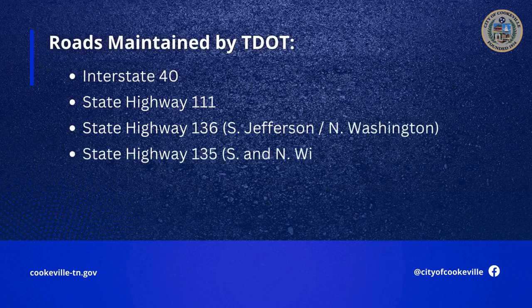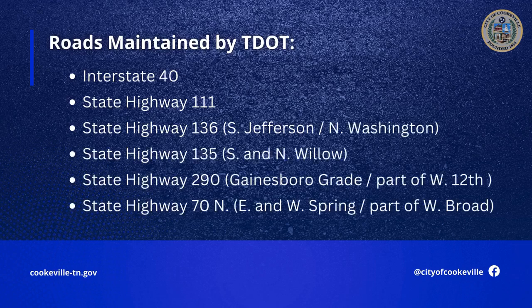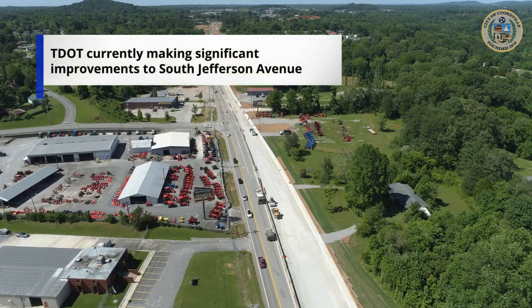I-40, State Highway 111, State Highway 136, which is South Jefferson and North Washington Avenues, State Highway 135, which is South and North Willow Avenues, State Highway 290, which is part of West 12th Street and Gainsboro Grade, and State Highway 70 North, which is East and West Spring Street, and most of West Ball Street are the responsibility of the Tennessee Department of Transportation. Repairs and resurfacing are completed by TDOT. As you're likely aware, TDOT is currently completing major improvements to South Jefferson Avenue, and we will bring you an update on that project in the coming weeks.